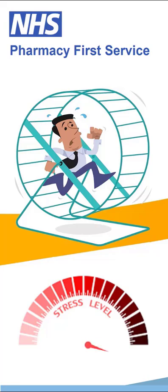So, Pharmacy First is here: more work, more confusion, more admin, and definitely more demand for the pharmacist. Unfortunately, this is likely to increase stress levels.